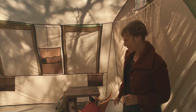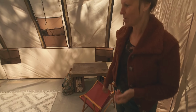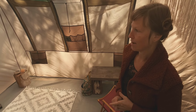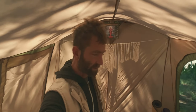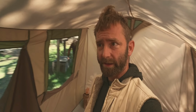So as you can see, we have a little desk here where we can sit with a computer. I have a rug over here. I often do yoga in here on rainy days. And I also have a spot set up to do my macrame plant hangers. It's especially nice for tall people like me because I can totally stand up in this, and that's pretty essential. We've got a little heater that we can use to heat this space if we like.